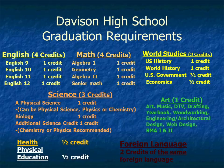This big slide shows the graduation requirements at Davison High School as told to us by the state of Michigan. This is a fairly intimidating list, but believe it or not, you have already done many of the requirements. To look through them briefly, you need 4 credits of English, 4 credits of math, 3 credits of science, and 3 credits of world studies, 2 credits of foreign language, 1 credit of art, half a credit of health, and half a credit of PE.